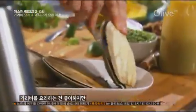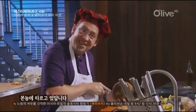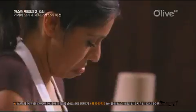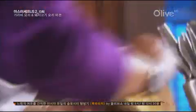I love to cook scallops, but I've never shucked a scallop before. I do not know what I'm doing. I'm operating on instinct right now. It's just wrong on so many levels. Yeah. You're a little faster, don't you? Beautiful.